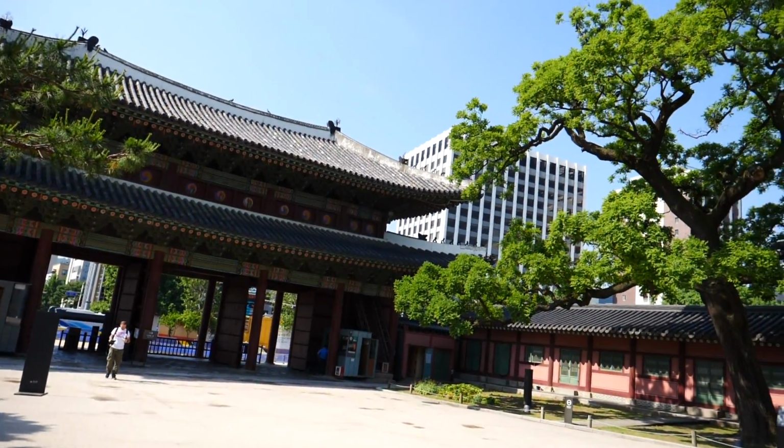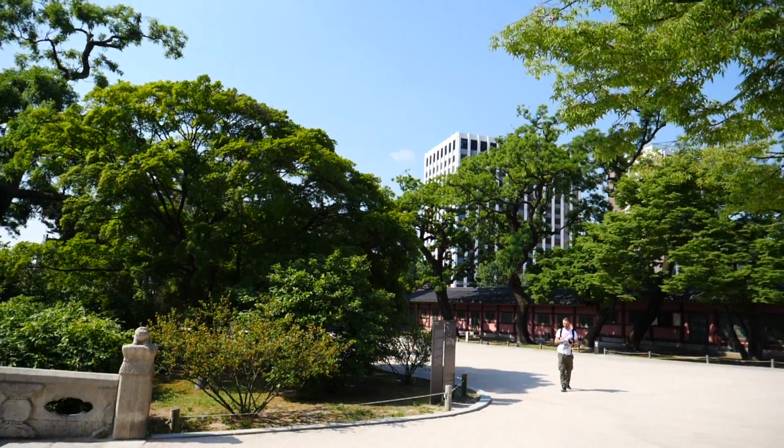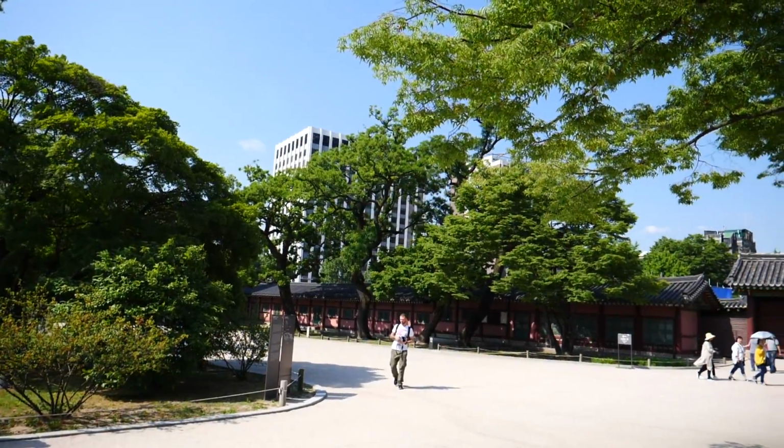So in terms of the history, this place was built in 1405 and it was the principal residence of the Joseon kings. So very fascinating place, can't wait to explore.